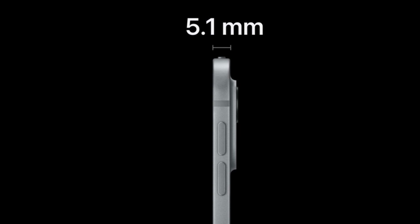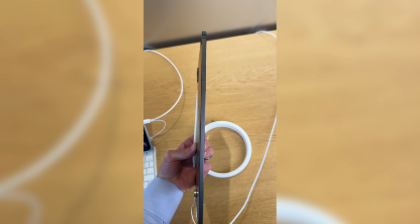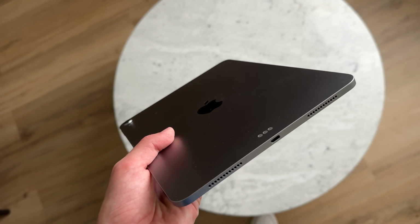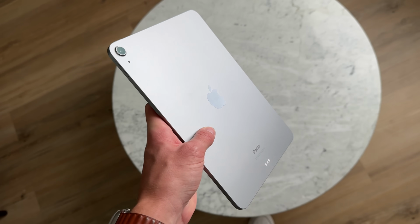Apple also had a big push in their marketing trying to convince people that thinness means better. This is the thinnest Apple product ever made, and that's incredible. An amazing engineering feat. But guess what? The iPad Air is already incredibly thin and incredibly light, even with the old version of the Magic Keyboard. So I don't even feel like I'm missing out on lightness and thinness.